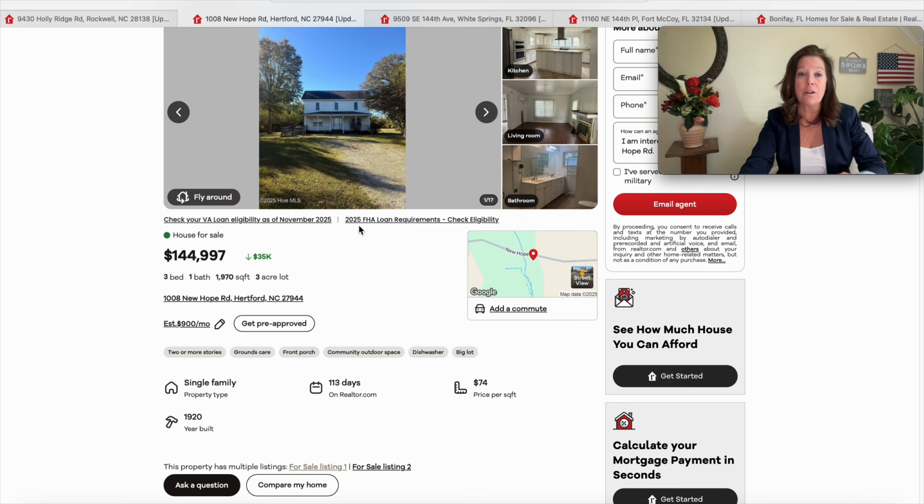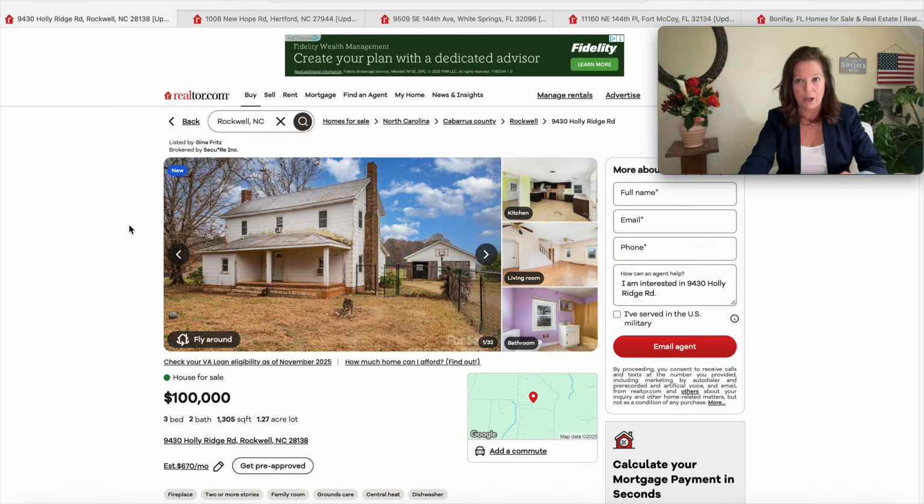Wow, and that's 1,970 square feet. Seems like it's larger than that, doesn't it? And that again is in Perquimans County. So now we're going to go into Rockwell, North Carolina. Look at this pretty place. This looks like something out of a country painting.